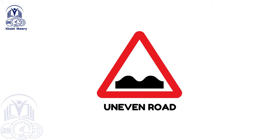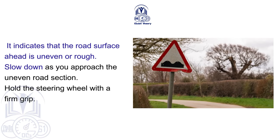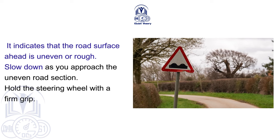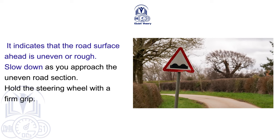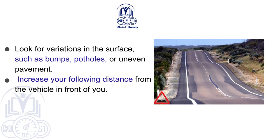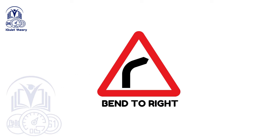Uneven road. It indicates that the road surface ahead is uneven or rough. Slow down as you approach the uneven road section. Hold the steering wheel with a firm grip. Look for variations in the surface, such as bumps, potholes, or uneven pavement. Increase your following distance from the vehicle in front of you.